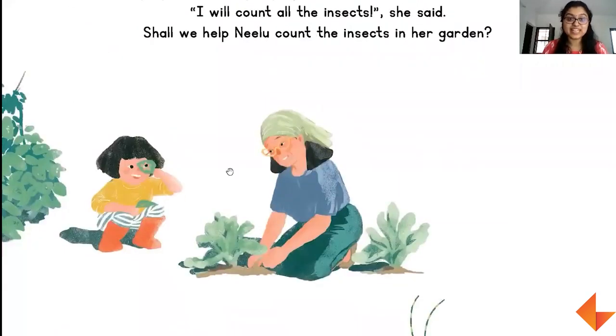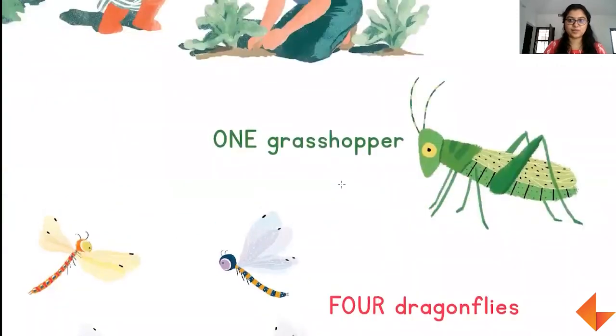This is Nilu and this is her grandmother. Oh, what is this? This is a grasshopper. How many grasshoppers are there? One grasshopper.